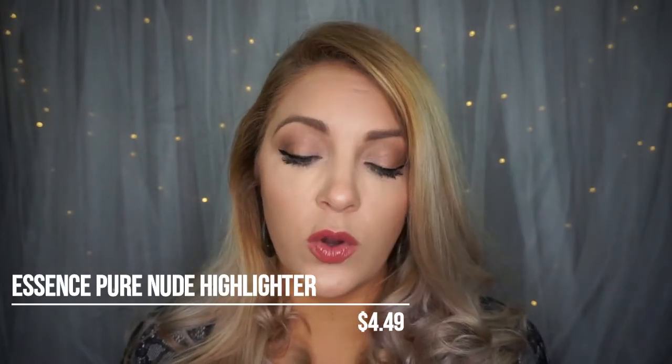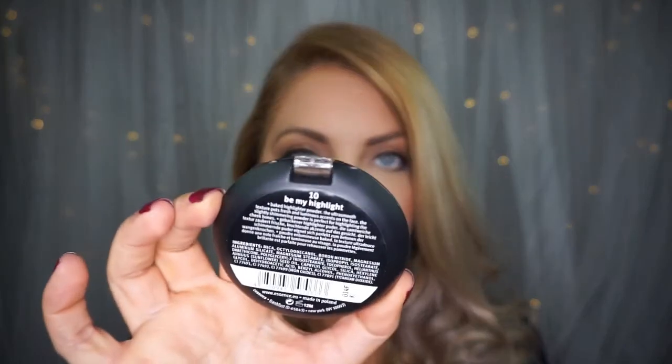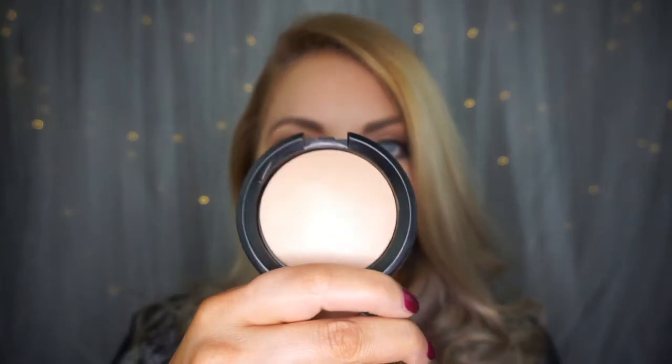To me, I think this is the only color, but it does have a color number on the back which says 10 Be My Highlight. So I don't know if that means that they're going to come out with other colors in the future, but right now this is the only one that I can find on the website. I saw this and immediately thought, this kind of looks like the Laura Mercier highlighter. It's not crazy shiny, but gives a nice glow. So this is what this one looks like.